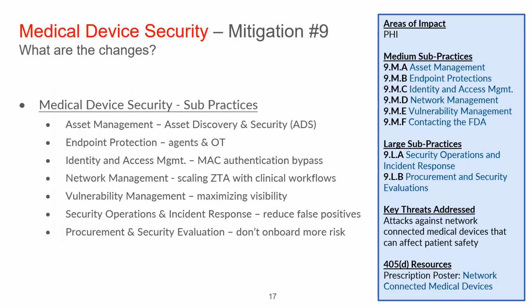And here on the left is a breakdown of the sub practices. You've got asset management, where the recommendation is going to be an asset discovery and security tool, because with tens of thousands of devices, being able to see them and actually manage them, you really need some sort of help at scale. If you're a small organization, you have to do this manually, then do it manually. But there are tools out there that will automate the discovery and help you with vulnerability, risk, and mitigation.